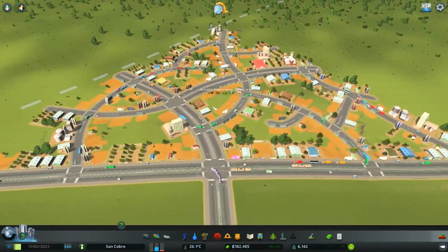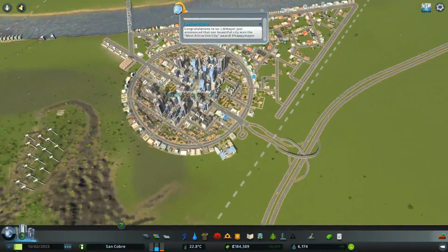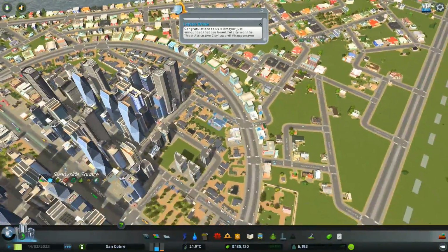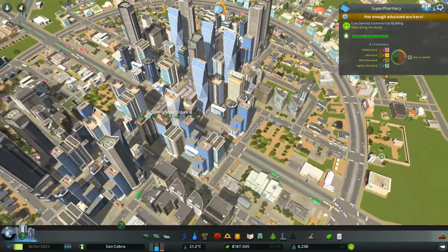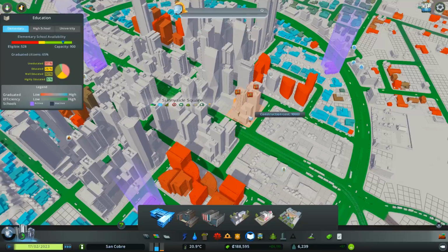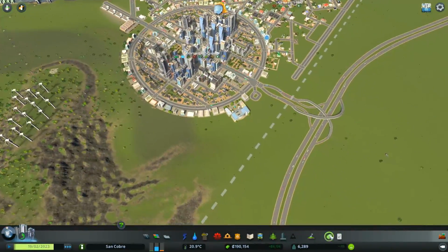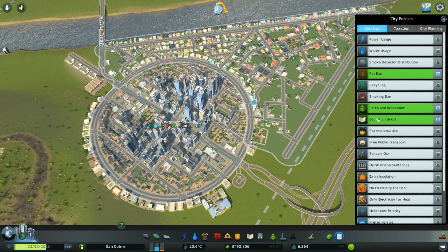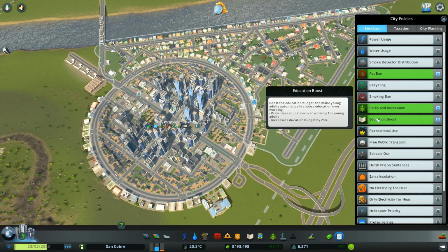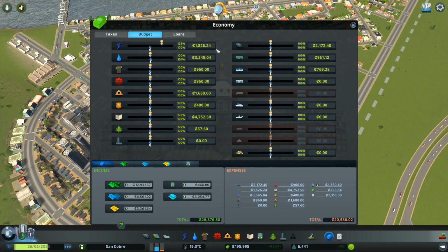How is the farming district doing? The farming area is doing entirely fine, which is good. It looks like a lot of the complaints about not having enough educated workers are slowly but surely falling by the wayside. A lot of these in the middle here are no longer complaining. And actually, now that I think about it, we can go into our policies here and enable the education boost. We can apply it to all of our districts, which prioritizes education over working for young adults and increases the education budget by 25%, probably making education quite expensive at this point.